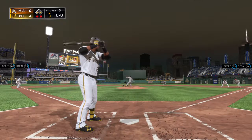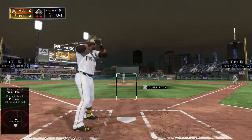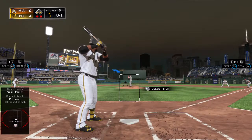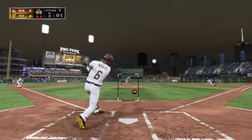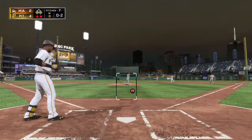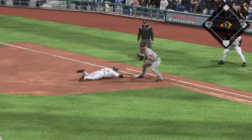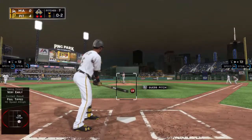Here's Starling Marte. He'll swing and lift a foul ball off to the left and out of play. Looking to minimize the damage here. Swing and a ball chopped foul right at home plate. Throw over to the bag and a dive, but he's back. Runners at the corners, 2 men out.